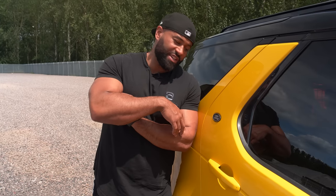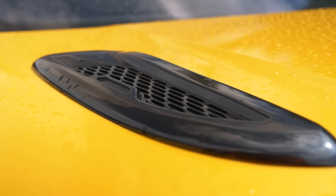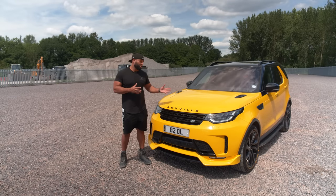All over the car, I've replaced the traditional Land Rover green badges with black ones. I've added these air vents to the front bonnet, because again, I think it makes it look a bit more sporty. So this vehicle is actually black. What you can see is a wrap.